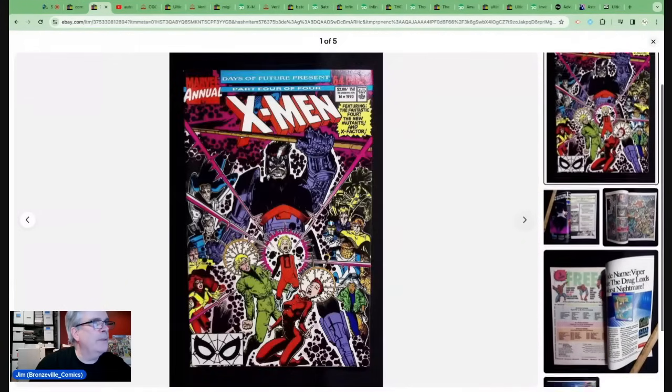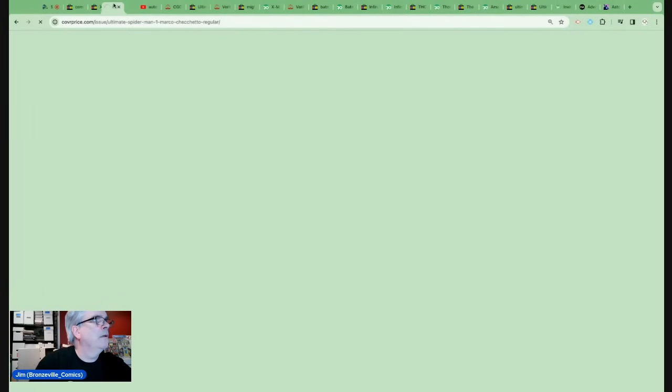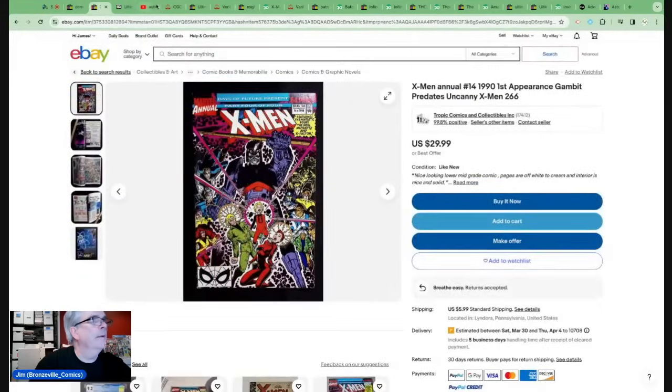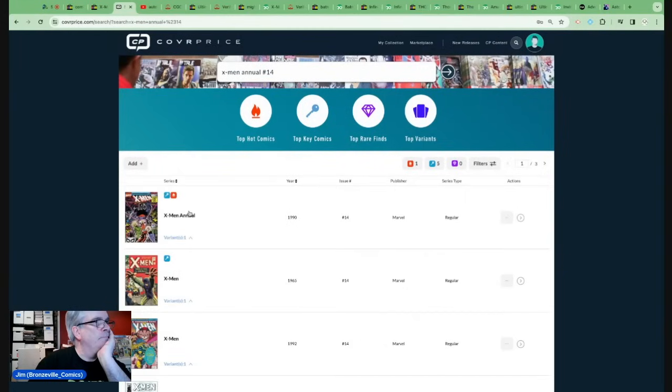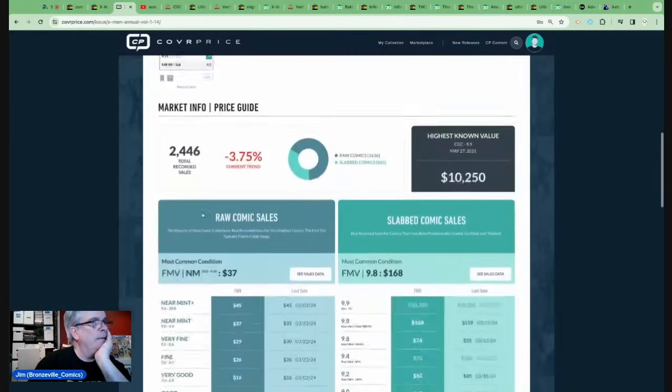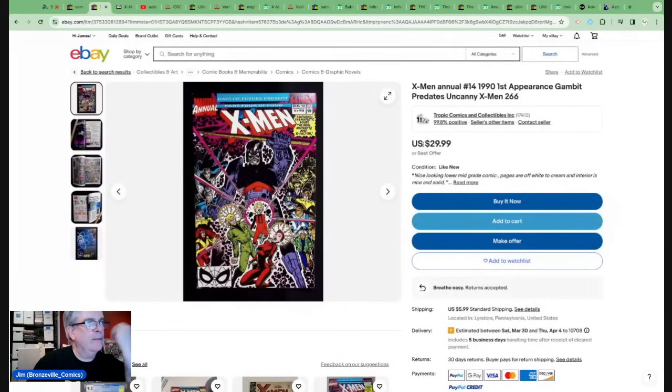This, I think, is someone who doesn't know comics. Is this a good $30 with $6 shipping? So let us go to cover price. And that's X-Men Annual 14. Yeah, high grade copies, that's about right. Not a great deal. $35, that's about right.